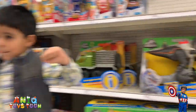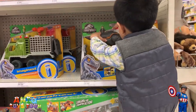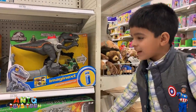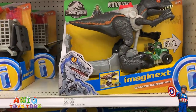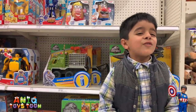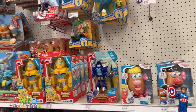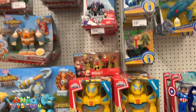Bumblebee. Look at the big dino. That's an expensive one. Oh, look at this. That's pretty cool. Wow, that's big. That's expensive. It's for $59.99, Aniq. But something is $79.99. You saw something for $79.99? Wow. Yeah, there are some... Fast, Daddy. Super fast. Hold on. So this one is for $9.99.